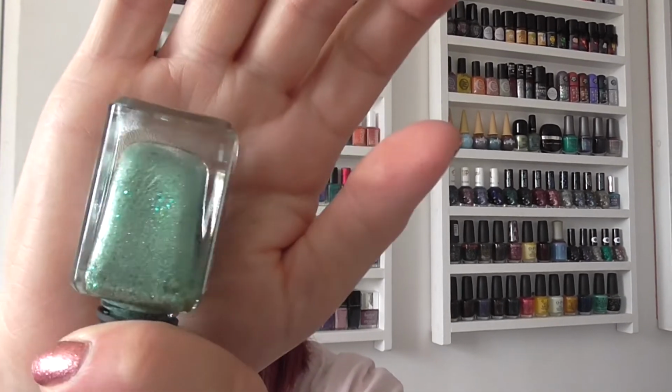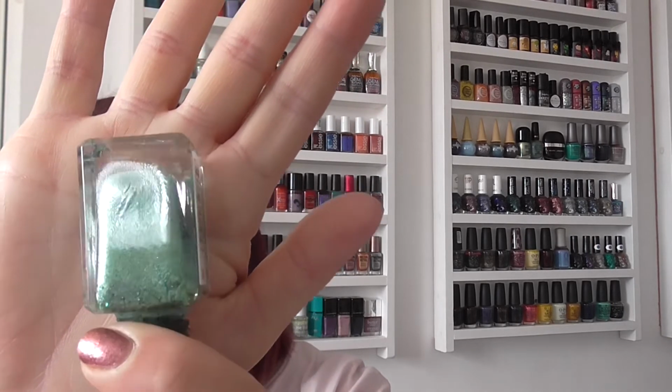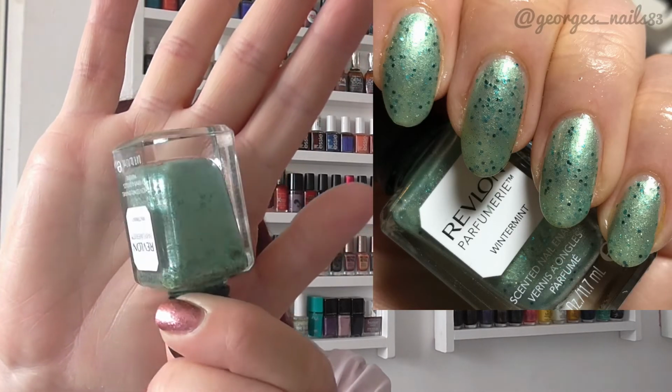The other one was from their Parfumery collection, and this one is called Winter Mint, and it's this shimmery green or aquary green with blue glitters in it. I think another mix that is very much indie inspired, and also a dupe for a Deborah Lippmann polish, I believe, which comes from the same collection as Do the Mermaid. So if I found the Deborah Lippmann, I'd probably get rid of this one because I'm not keen on scented polishes, and it would go with this, but yeah, we'll see.